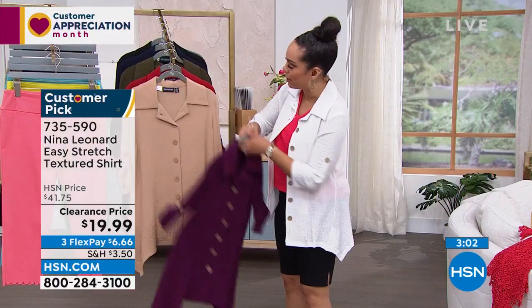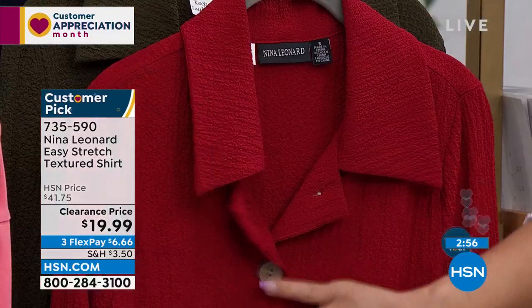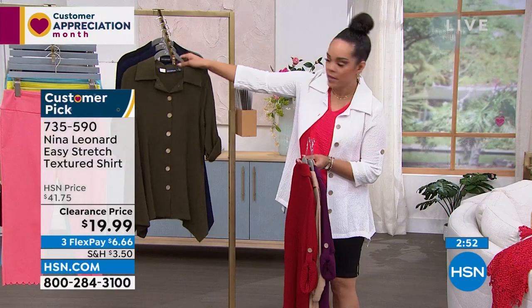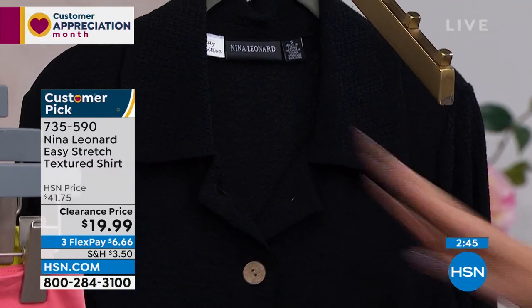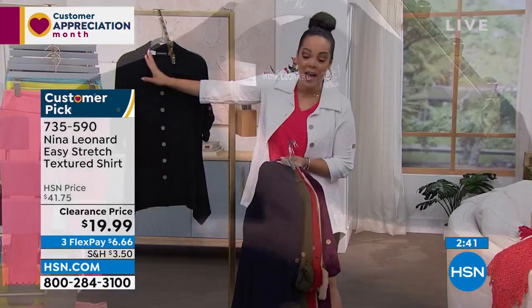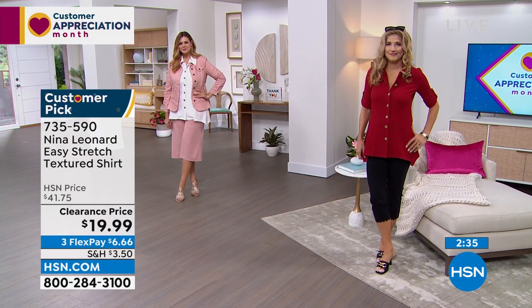Customer pick. So crisp berry. Here it is in what we call almond. There's the scarlet that's available for you. Behind that one is your olive. Then we have it for you in the navy with those positive messages, navy, never give up. And then here it is in the black that says, stay positive. Love that message. 735-590 is the item number. Big customer pick. Again, this is over 50% off on a top that many people are already raving about.